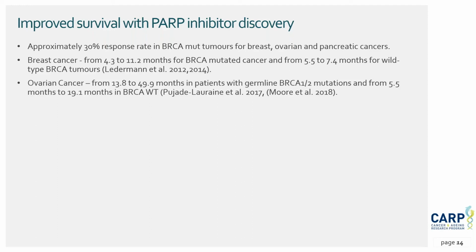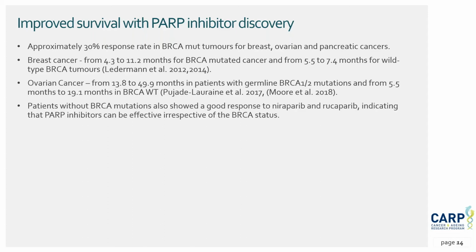Similar ovarian cancer studies have also shown a 13.9 to 49.9 month survival with the BRCA mutant, so quite a large survival benefit with the treatment of PARP inhibitors, whilst still quite a decent increase in the BRCA wild type with a 5.5 to 19.1 month improvement. It can be seen that a good proportion of patients who are BRCA wild type are responding to this treatment. In particular, studies with additional PARP inhibitors, niraparib and rucaparib, have shown this. So we would want to try and identify these patients with other biomarkers.